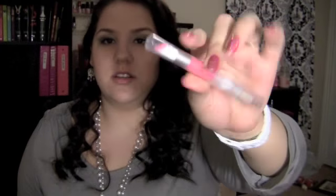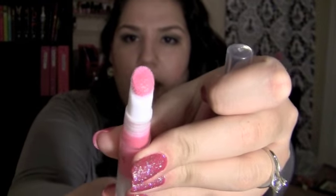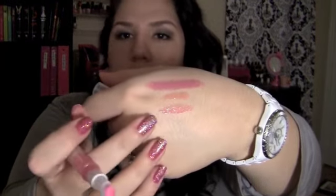The next lip product that I have is an e.l.f. Luscious Liquid Lipstick, and the packaging looks like this. It is in the color Perfect Pink, and it has a little doe foot applicator, and then you screw it up and the product comes out from the top like that. These are only $1, and I think this color is so pretty. It's just like a clear pink. And that's it for lip products.